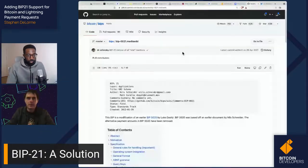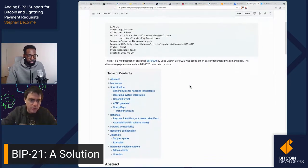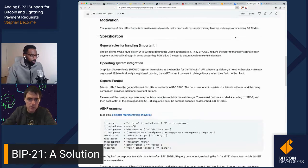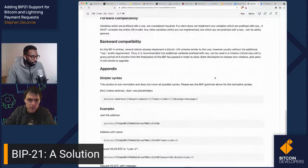They outline the structure of how a BIP is supposed to look and all of that stuff. If you go down here, the motivation is something like being able to make payments by clicking links. So that was the original motivation. And I think what's probably going to make most sense to people is if you scroll down further, there's a section with some examples that shows different ones.